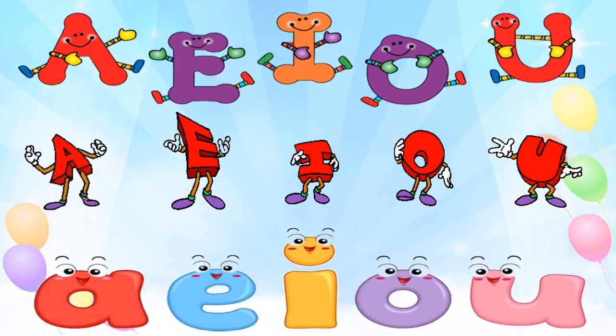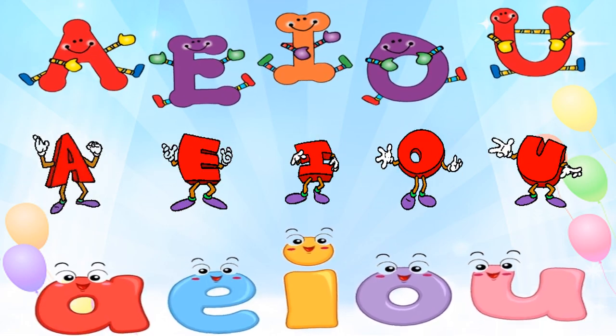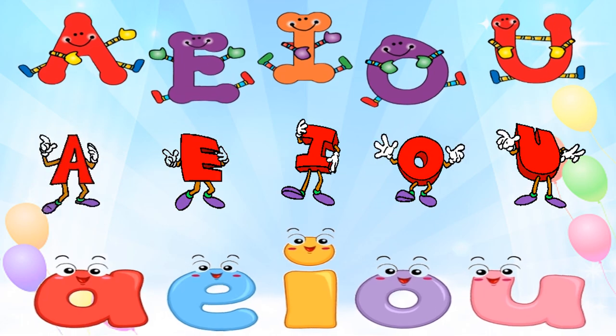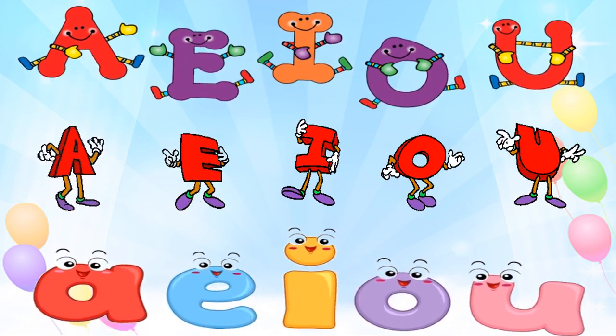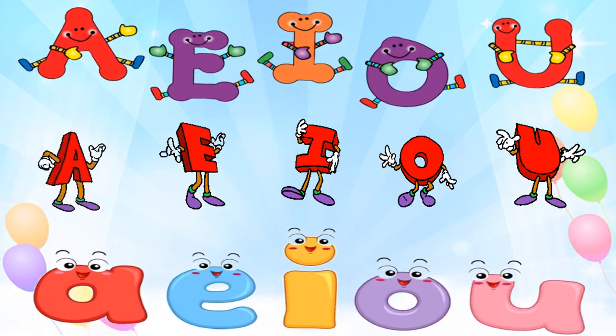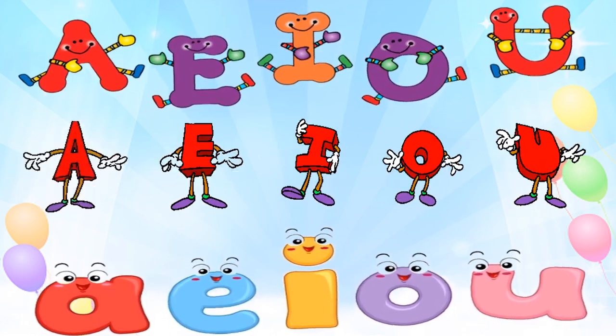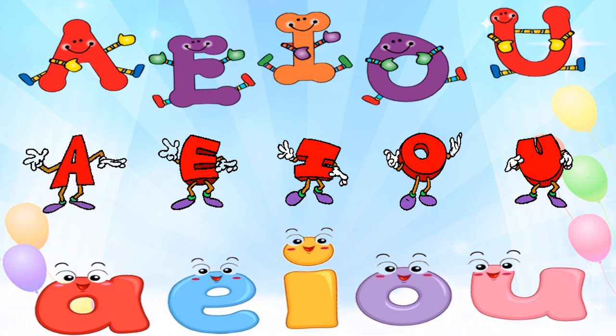There are letters we should know, and they are called the vowels. A, E, I, O, U. These letters are the vowels.